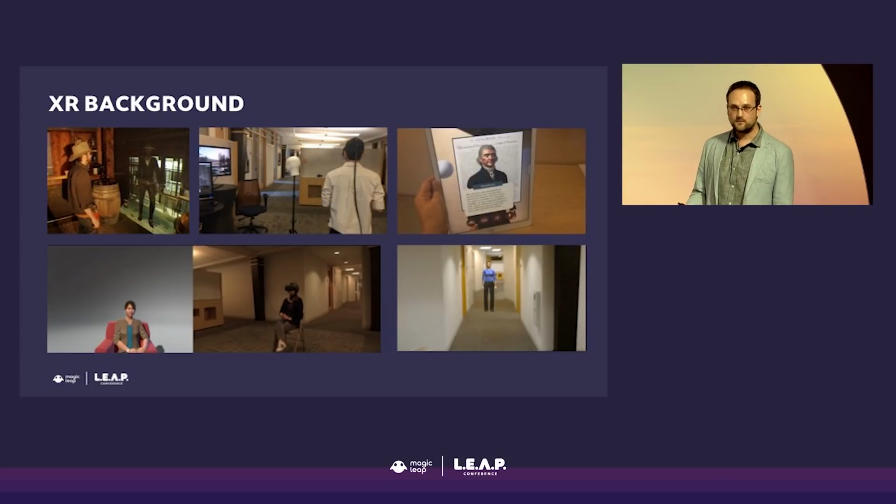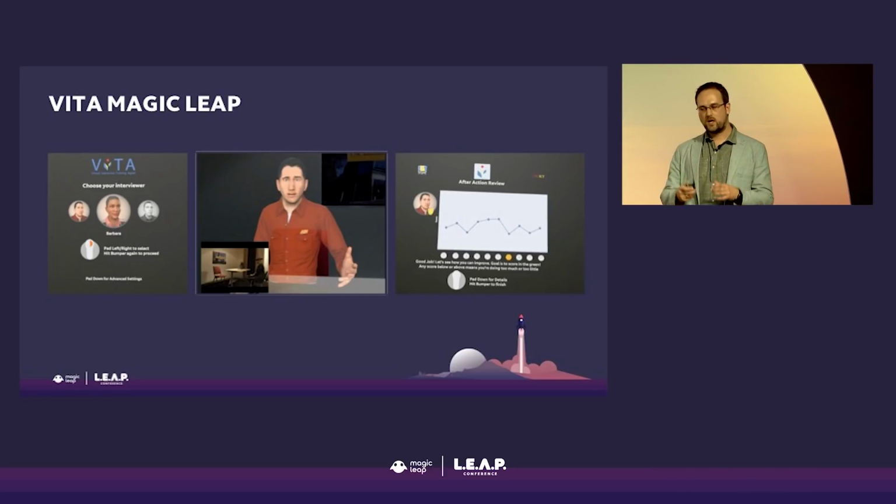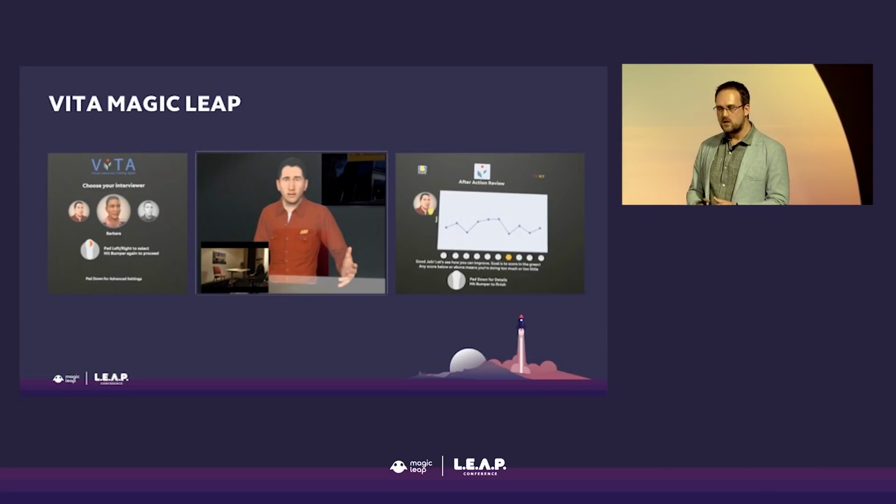And that's where Magic Leap comes in, because now we open up a whole new frontier of capabilities that we can use and apply to virtual humans. So for VITA, as Skip mentioned, you can select your character, and these characters portray different kinds of jobs. Are you in a restaurant?